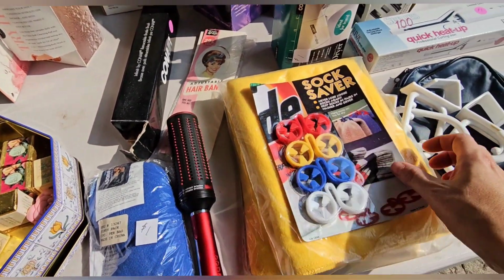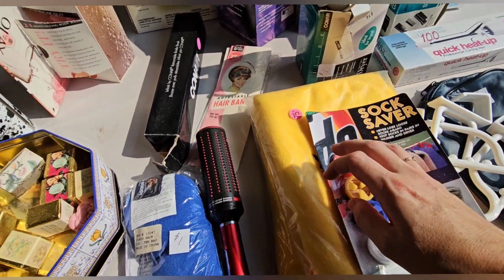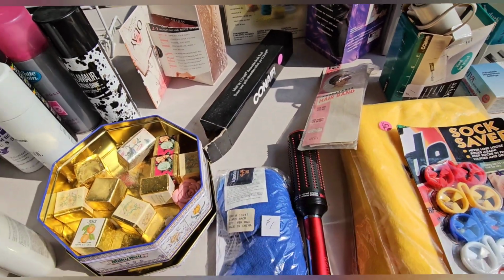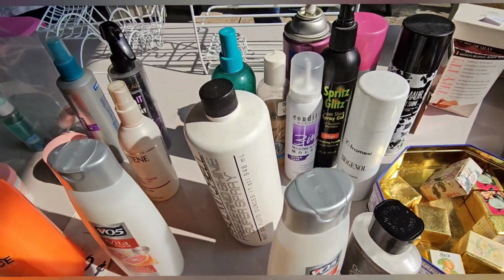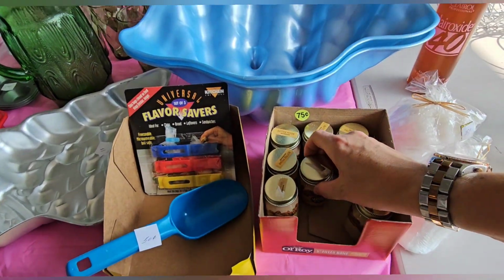Some of these vintage hair things could have been worth money. Those were very low with quite a few online, so I passed on the sock savers. But that looked very old and unusable. But some of these could have done well. Same thing with the beauty products. I just didn't feel like looking up. It was about 100 degrees at this point.